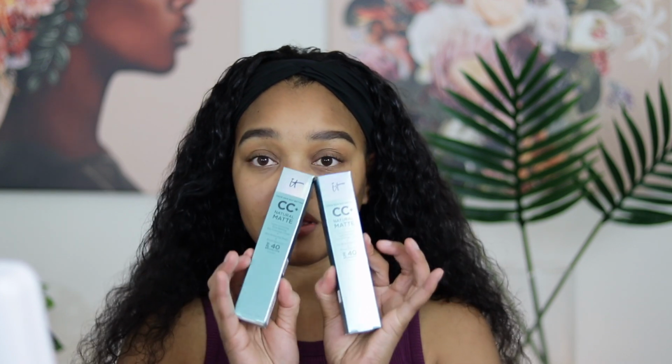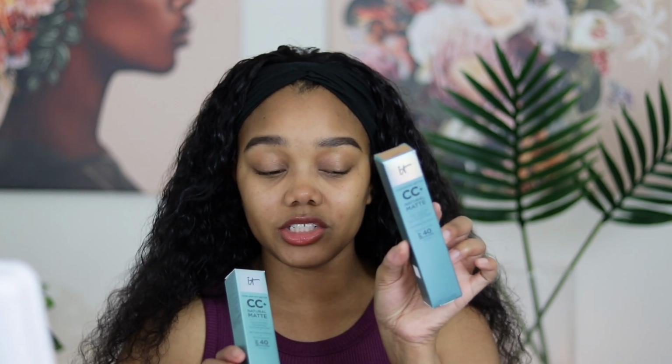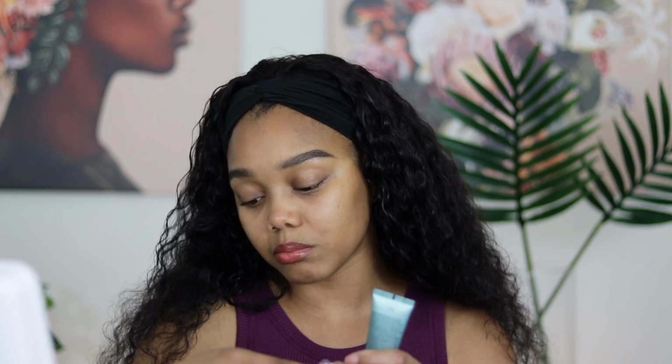So these are the two that they sent over, these two babies right here. They sent over Tan and Tan Rich. I don't know if these two are my shade. When I was picking out which ones I thought might match my skin tone, I really wasn't sure if these would be it, but I got two and we're gonna try them out. They also sent over their all over complexion perfection heavenly luxe brush, and we're gonna try out the CC cream with this brush. Now I have not tried the CC cream yet, so this will be a first impression review.